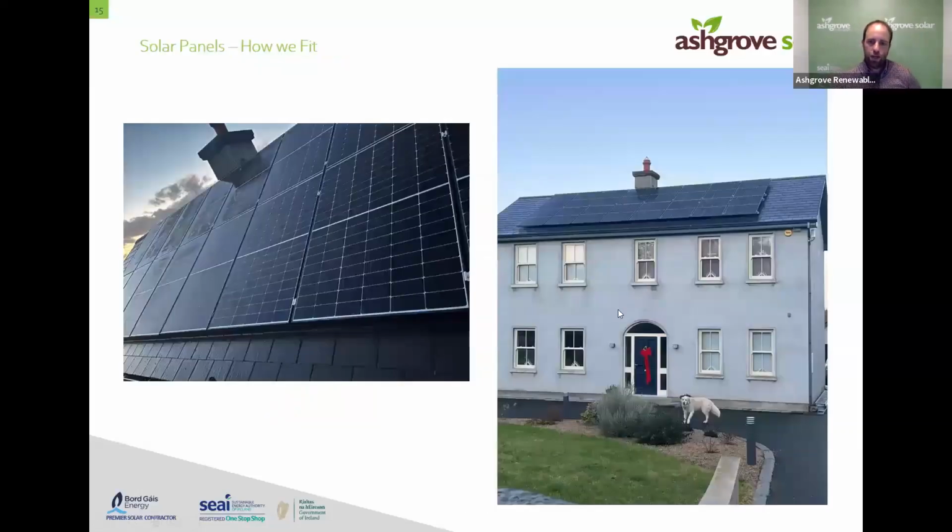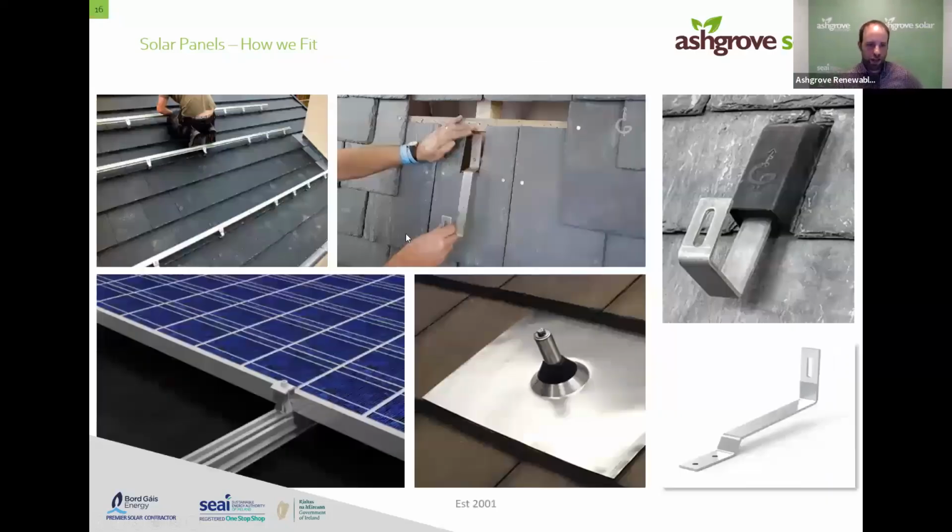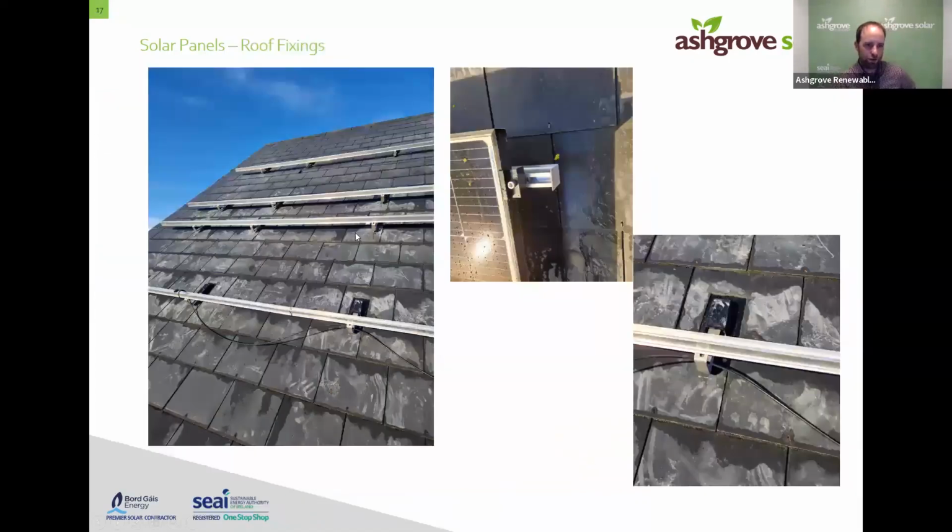So how we fit the panels, this is just a couple of pictures. These panels are older, they've gotten blacker since then, but you can see up close what they look like, how they're clipped in. These are the rails that the panels are put on first. So first thing that happens is the hooks are put in. There's a number of slates taken out. The hooks are then fixed to the battens, and then these rails are put across the hooks.